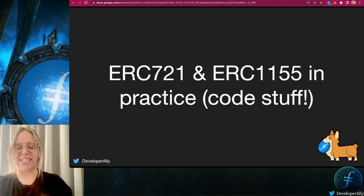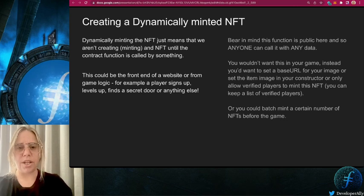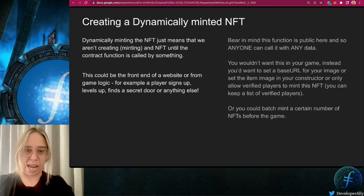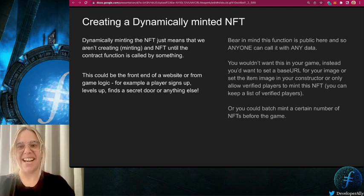Alrighty, so I'm going to now play around with creating an ERC 721 and an ERC 1155 contract in Remix, which is basically an online editor that you can use to test your contracts. So I'm creating a dynamically minted NFT, which just means that we aren't really creating or minting the NFT until the contract function is called. This could be called by the front end of a website or from game logic when a player signs up, levels up, finds a secret door, or whatever else there might be.